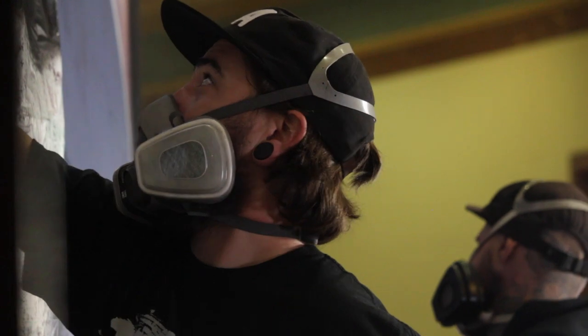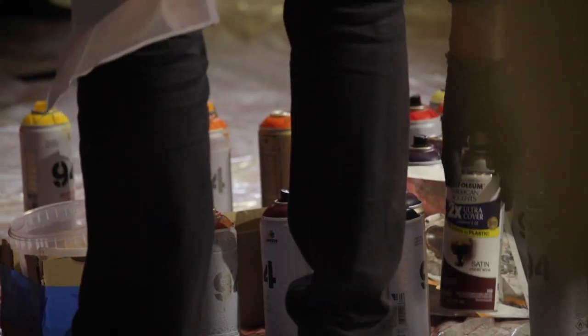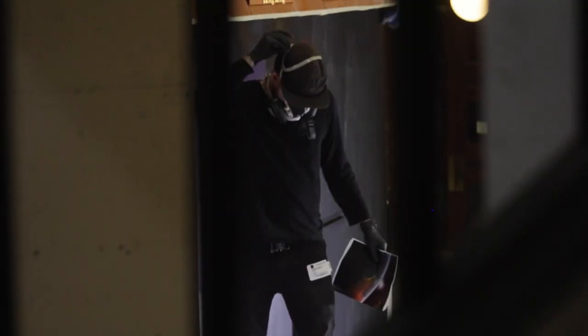When working on any project, we always run into some challenges. For this particular project, I think the greatest challenge that came was getting the curve of the Earth to compensate for the curve of the wall. Painting this mural outside of the Planetarium, the wall is completely curved around a hallway. So getting those two spheres to line up was very challenging. I ended up painting it like three times because I just wasn't satisfied.